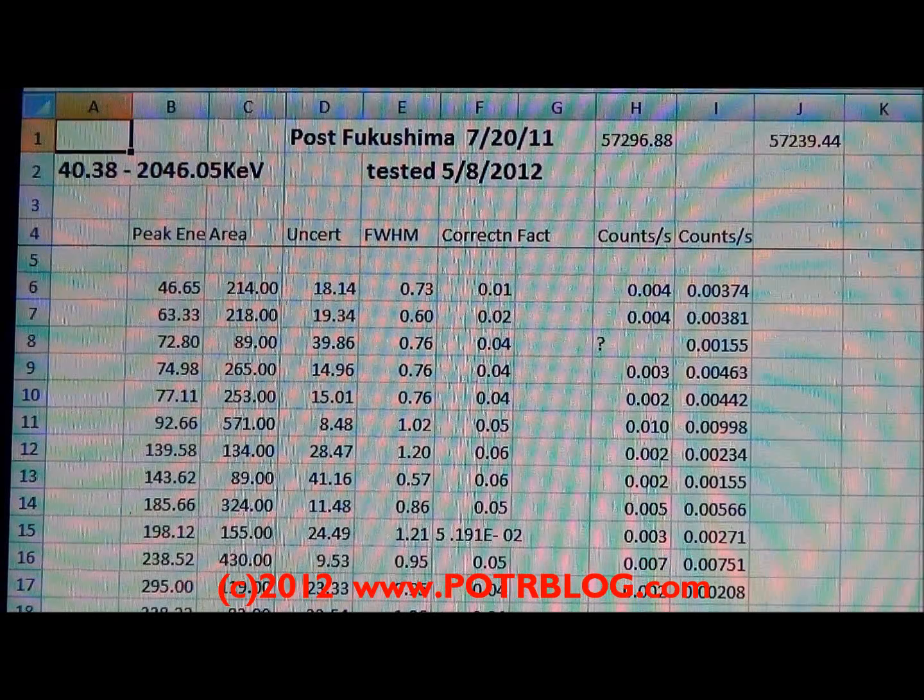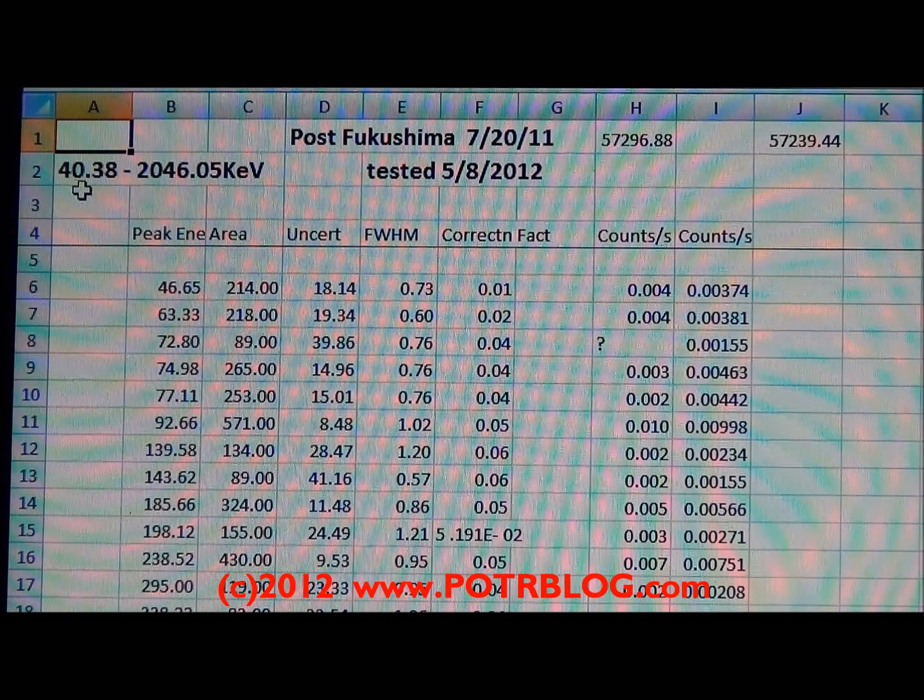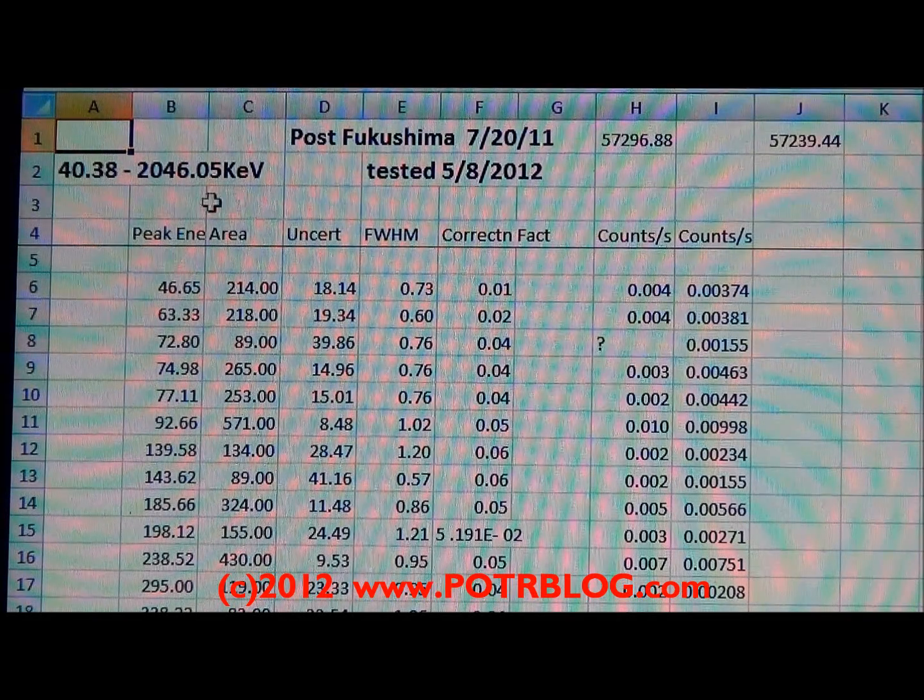Now we'll go to our July 2011 sample. And even though it was sampled in July 2011, it was actually tested at the lab on May 8th of 2012. Now the key here is on this one, and this is the one that had the Cesium-137 detection, the frequency range has jumped from 25 to 40. So this one they tested from 40 kiloelectron volts to 2046 kiloelectron volts.